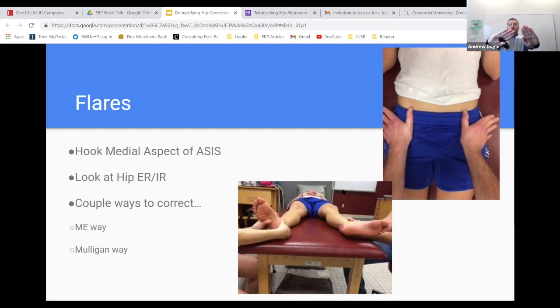One thing when you check for inflares especially is the ankle will tend to go lax, and that may alter your visual observation. Make sure you lock that ankle, okay? Lock that ankle as you rotate. Don't let them lay loose out of subtalar neutral, okay? Does that make sense?